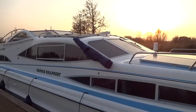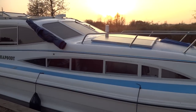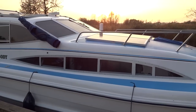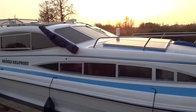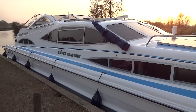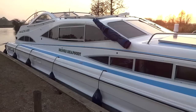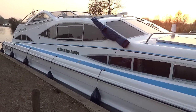But as the sun sets on another lovely day here at the moorings at Howe Hill, Brinks Rhapsody really is proving to be an extremely comfortable boat to live on, extremely easy to handle, very responsive, and once you get used to the silent running and fingertip controls, mooring really is a breeze. More tomorrow.